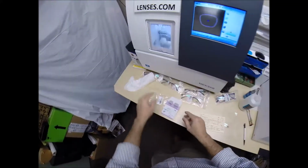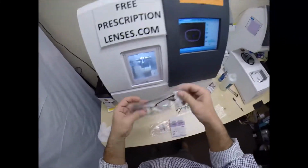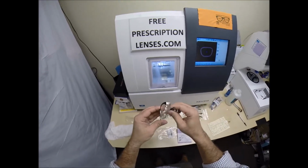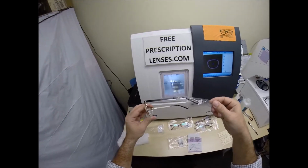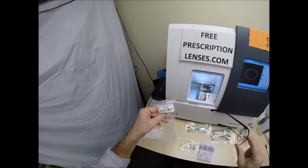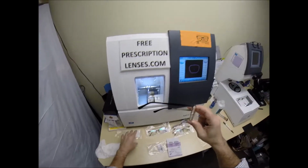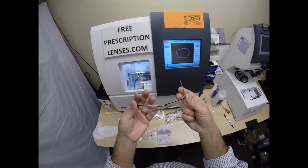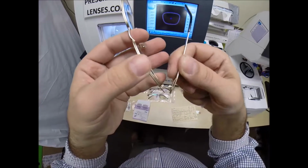So let's see if we can sneak a few more of these in. Now we have the aluminum collection, which is really nice, hypoallergenic. This will never tarnish, never irritate your skin. This is the model 17 in color 11, which is black and gunmetal. Super lightweight. That's the other nice thing about aluminum. Very nice spring hinge design.